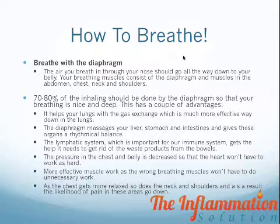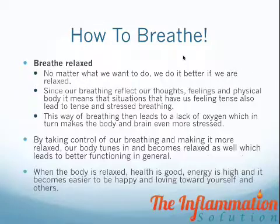More effective muscle workers: the wrong breathing muscles won't have to do unnecessary work. As the chest gets more relaxed, so do the neck and shoulders, and as a result, the likelihood of pain in these areas goes down.